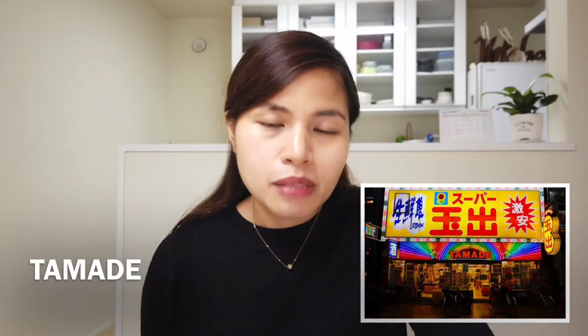Before, I used to live in Gifu, which is near Nagoya, and right now I'm currently living in Osaka, which is in the Kansai region. So based on my experience, these are the supermarkets. The first one is Tamade supermarket. The next one is Lamu, and another one is Gyumu, Sunday, and Tako Ichi. So there are 5 supermarkets that I would highly recommend for you guys to check out if you come here in Japan as a student.